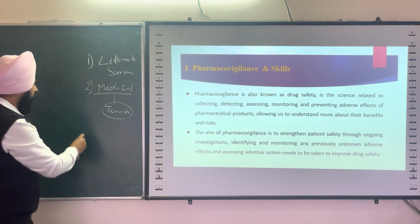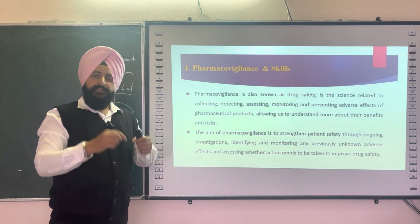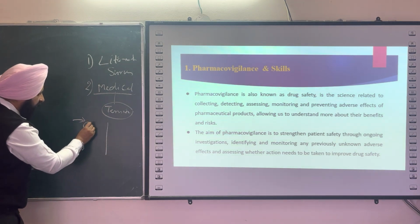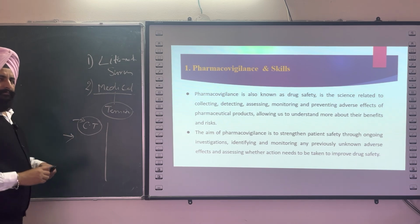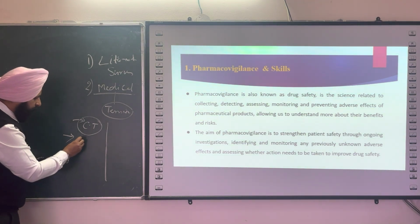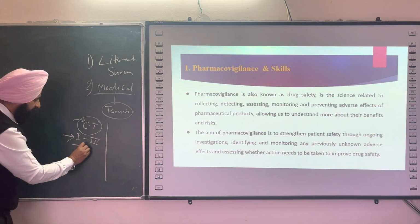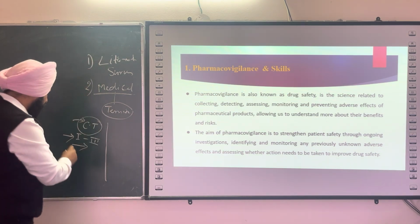Now the question is, why was there a need for pharmacovigilance, and why are these people getting jobs in pharmacovigilance? Basically, when we do clinical trials, the population for the clinical trial is either healthy persons or patients. You know that in the clinical phases from phase 1 to phase 3 we use a certain number of population, which is not unlimited but limited. The first thing is there.